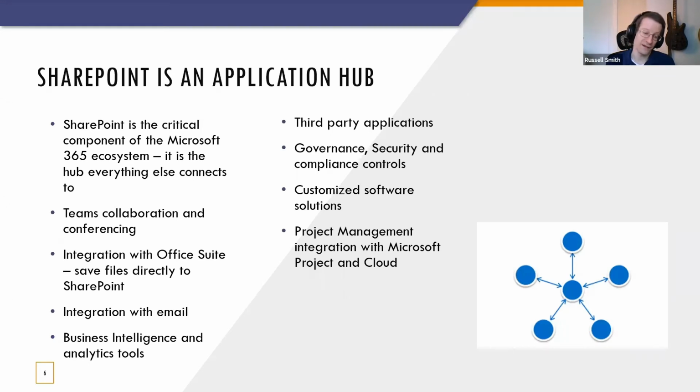And so there's a decent chance that if you have a powerful piece of software that your company is using already, an ERP system, they may already have a SharePoint module that ties into this system and platform. So data from your enterprise reporting program or enterprise resource planning program can get automatically to SharePoint without you having to manually enter it. There's a lot of governance, security, and compliance controls.